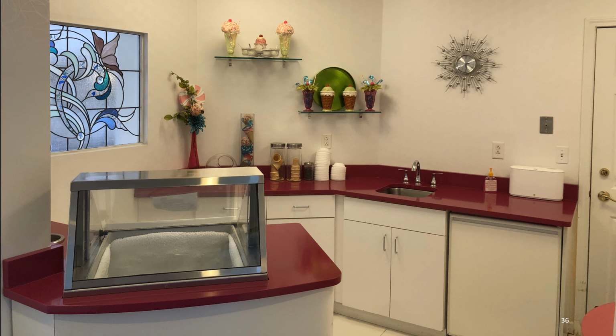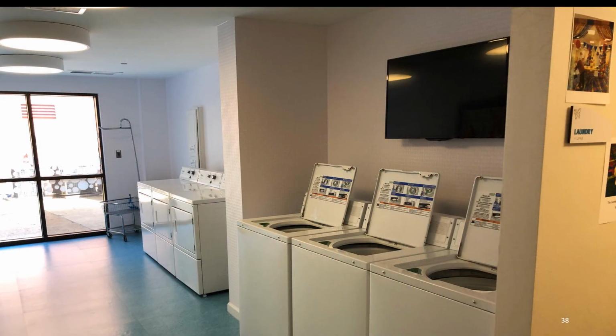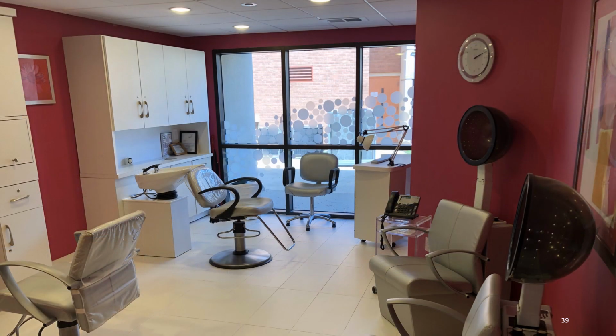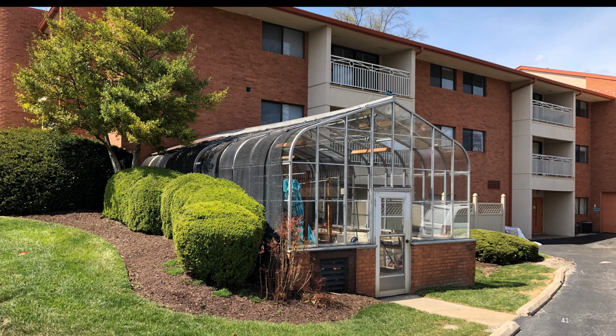The ice cream parlor is just beyond the dining room and is available anytime your sweet tooth gets hungry. And fittingly, just beyond the ice cream parlor is the fitness center, in case you overindulged. Purified water is available while you exercise. Down the hall, opposite the multipurpose room, we pass the laundry room, which has three washers and dryers. No coins are needed here. You could make an appointment at the beauty and barber salon. Residents in each apartment can keep seasonal items in the storage room. And finally, for those with a green thumb, there's even a small greenhouse.